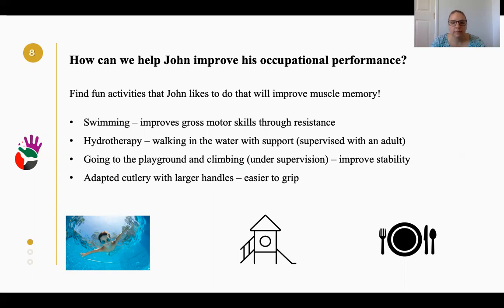And things like adapted cutlery, so with feeding himself, having something with a larger handle that's easier to grip, so he's not having to grasp so hard, and there'll probably be a lot more motivation to grab a spoon that way.